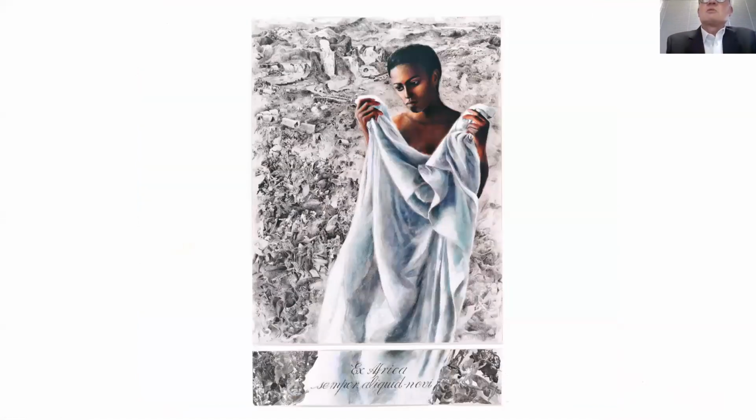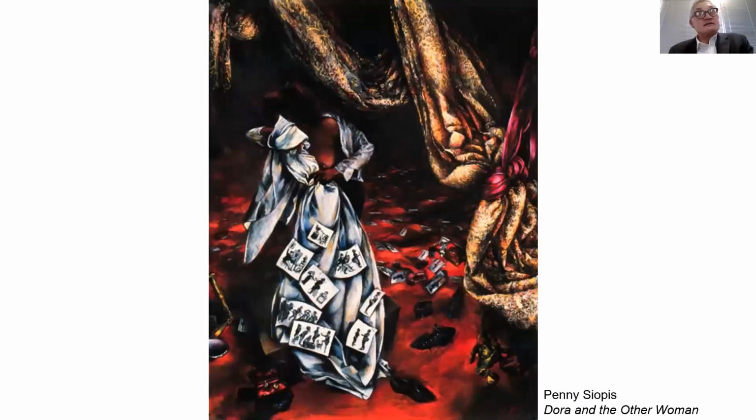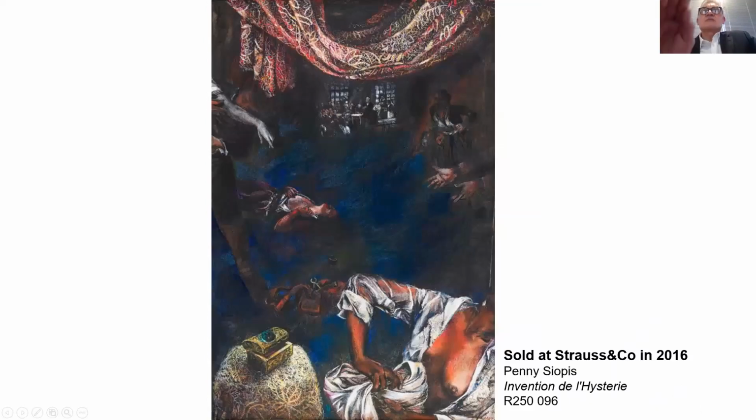I think our work is closely related to this work in the Standard Bank collection, especially in terms of the white shroud or cloth, which could, I suppose, be turned into a dress. Equally, this work, where you have the same figure, perhaps, dressed in a similar dress. This is Dora and the other woman. I'll talk a little bit about Dora in a second.